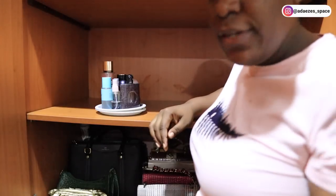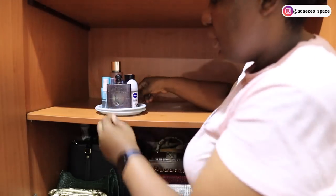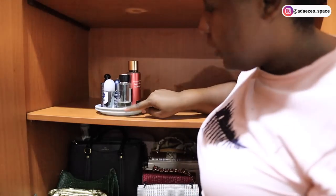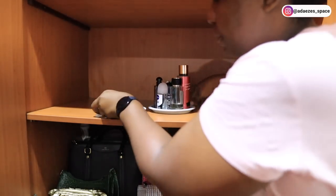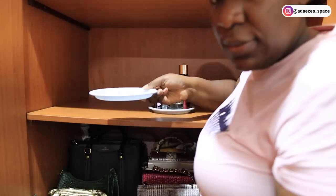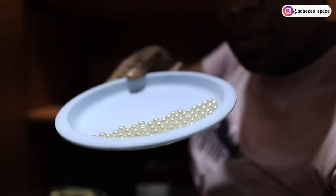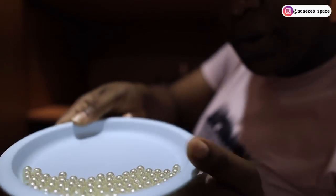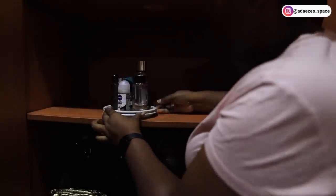So before, I used to use this, I don't know what to call it, DIY Lazy Susan. I made it myself. I just took two plates and I put some pearls, some beads in between them. So those are the beads. But you guys cannot really see them, but trust me, there are beads here. So it was just pearls that I put here. And this was on top. And that made this rotate. But now I have gotten something better.